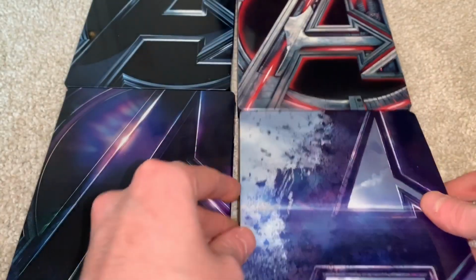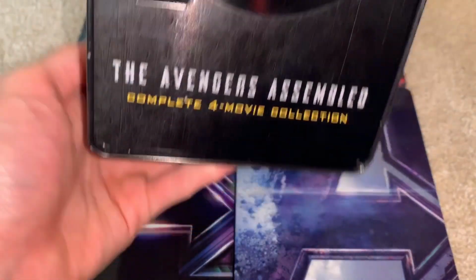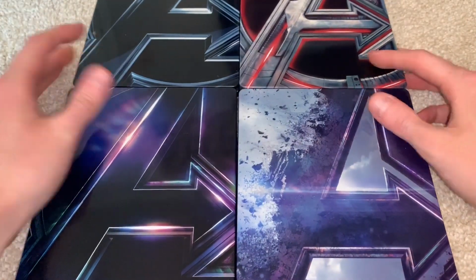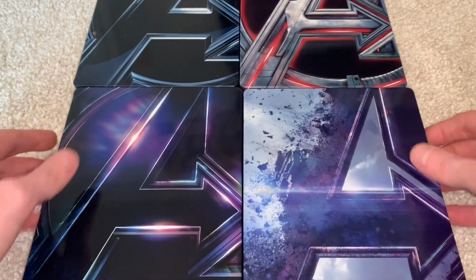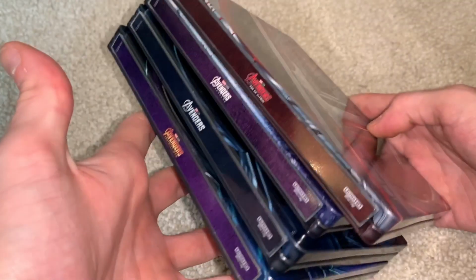So this was part of the box set, the Best Buy box set, which comes in this style box where you can just basically put them all in there. And it is the complete four movie collection. It's all on 4K and Blu-ray. So I think this was a really, really cool set to own. And I got this as a present actually for Christmas. So yeah, got them all right here.